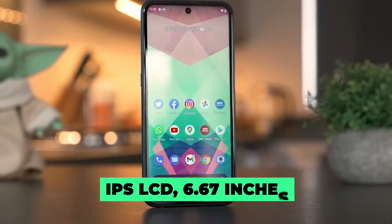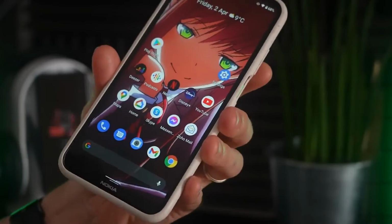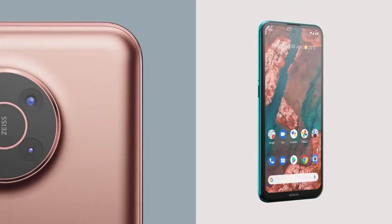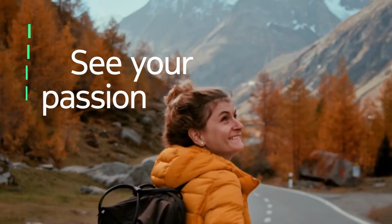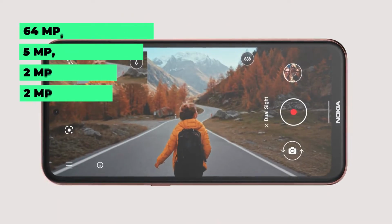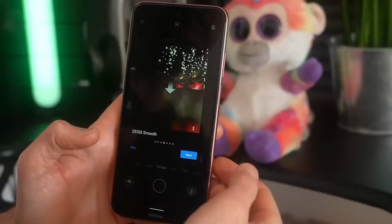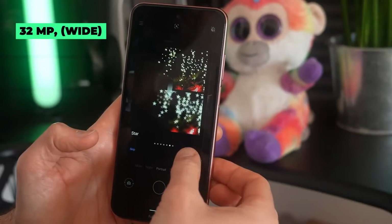It's a 6.67-inch IPS LCD panel with a 60Hz refresh rate. The screen looks pretty good for its price. There are 4 rear cameras on the Nokia X20. They are a 64 megapixel main camera, 5 megapixel ultra wide, 2 megapixel depth sensing and a 2 megapixel macro snapper. There's also a 32 megapixel front camera.